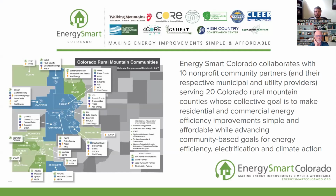Energy Smart Colorado is a huge partner of ours. We run the Energy Smart Colorado program in our area in the Eagle River Valley through Walking Mountains. They have lots of different partner organizations throughout the state, and you can see they cover a big portion of the western slope of Colorado. Energy Smart's collective goal is to make residential and commercial energy efficiency improvements simple and affordable, while they advance community-based goals for energy efficiency, electrification, and climate action. So thanks so much, Energy Smart, for all of your support. We're happy to partner with you.